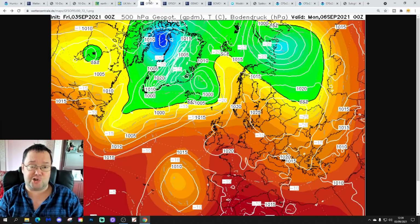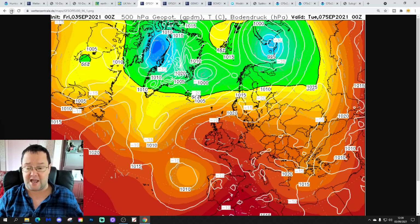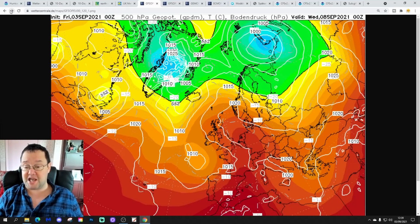This is how the GFS midnight run is looking. Again, for Monday, high pressure is ridging in across the country, loads of dry, fine and warm to very warm, even hot weather. That carries on into Tuesday and through to Wednesday as well.